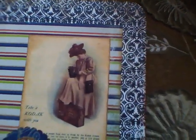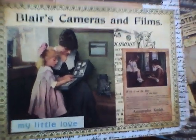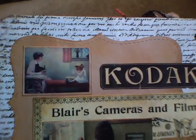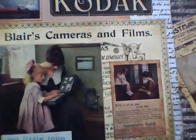And I love these papers. The Avignon line is vintage French, and toile look and fleur-de-lis and stuff like that. Nothing schmancy, but you know, schmancy name. So here is another Kodak image and another camera image I had. So I layered these pictures on top.